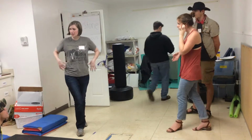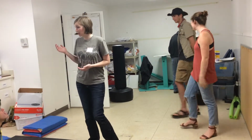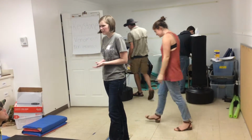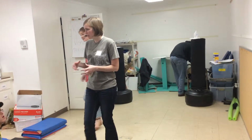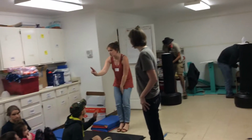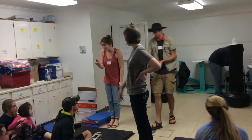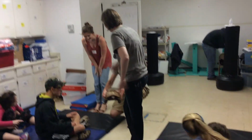Does anyone want to touch Mitzi, our gopher tortoise that we brought out earlier? We're going to bring her out again and take a better look at her. You want to touch her? We're going to have a chance. When you touch them, you want to do two fingers. You do a two-finger touch, and you can touch her shell or her foot. Two fingers.